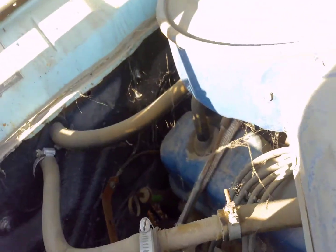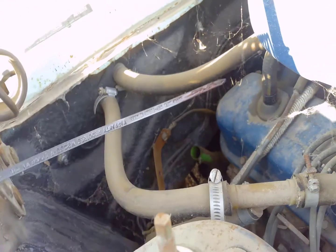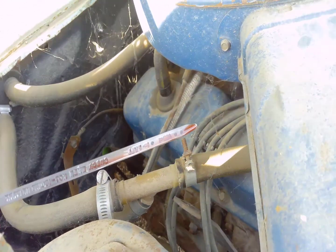And with the transmission dipstick, I know this is original because of that very thick lettering.